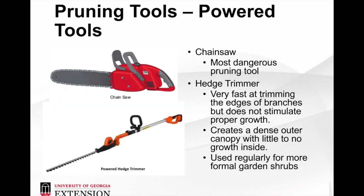Then you have your powered tools. So you got chainsaw, powered hedge trimmer. Both of these can be dangerous. Of course, the chainsaw is the most dangerous tool because that blade is pretty close to where your hands are operating. The hedge trimmer is really quick at trimming the edges of branches, but as we'll get in a little bit later, it's not really great at stimulating the growth that you want to stimulate in a plant. It's really quick and dirty to get the shape that you need.